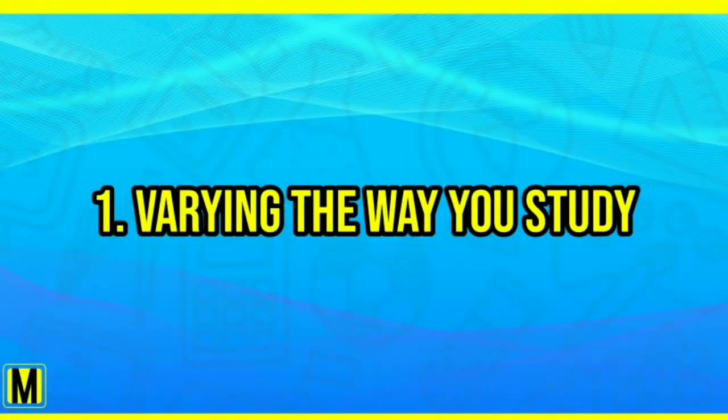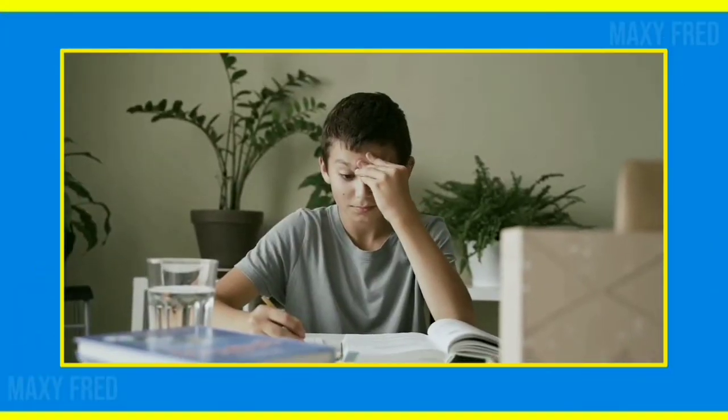So the very important tip I want you to know is varying the way you study. First and foremost, to be able to understand the subject, you need to look at it from different angles. Therefore, don't use the same plan of attack every time. Instead, find different ways to think about what you are studying. And these next study tips are examples of how you can add variation to your study routine.